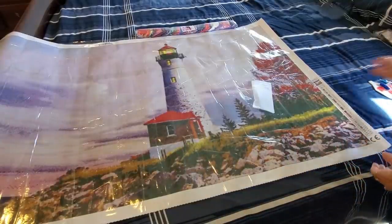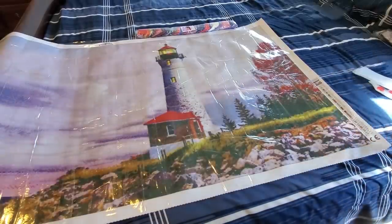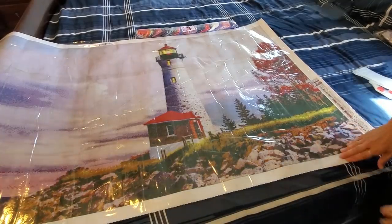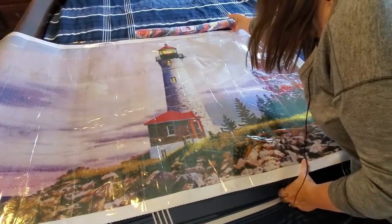Not one color. All right. Isn't it fantastic? It is just gorgeous. Wow. I hope some of you get this. This is a fantastic, fantastic painting.